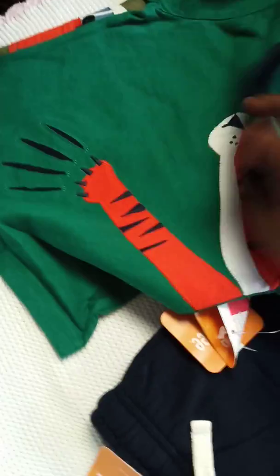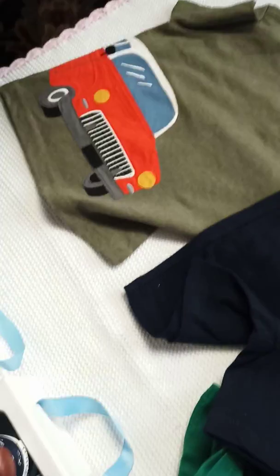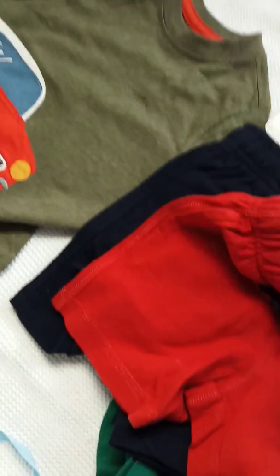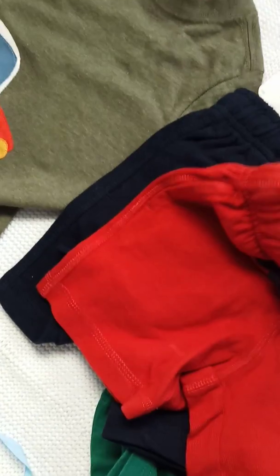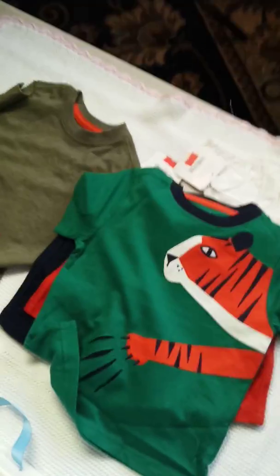And these are Jamborees. They both came with nice, thick shorts. These are 18 months, and this set is 12 to 18. If you have a big boy, they look really cute, especially on a toddler like Ryan. I put an 18-month on him, and they look so much cuter on him than his 12-month clothes.